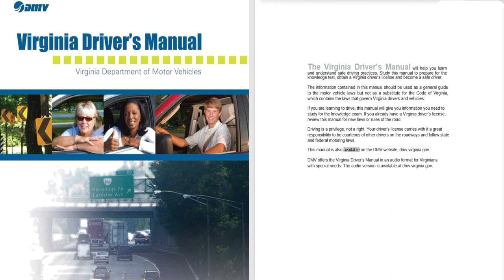This manual is also available on the DMV website, dmv.virginia.gov. DMV offers the Virginia Driver's Manual in an audio format for Virginians with special needs. The audio version is available at dmv.virginia.gov.